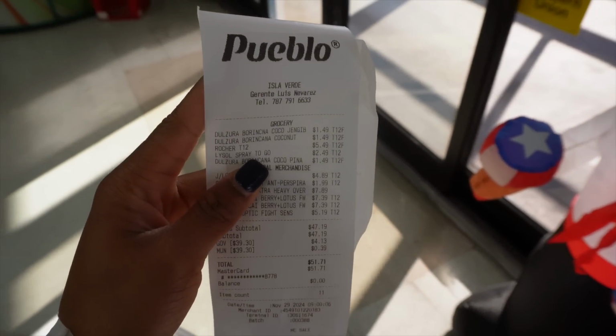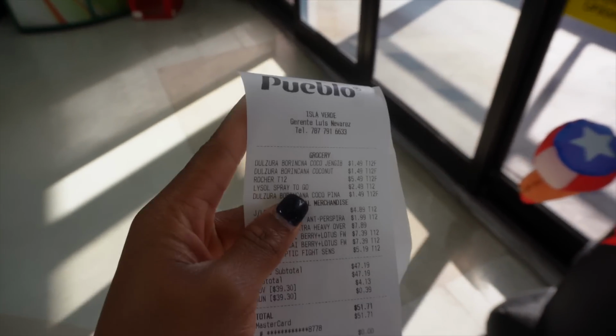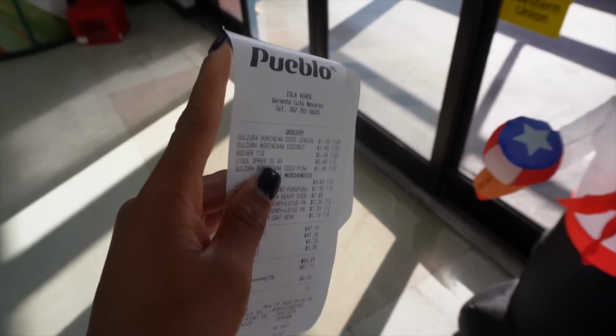But yeah, we're at Puerto. I don't know if this is one of the more expensive supermarkets, so if you're from Puerto Rico or you've just been here long enough to know, let me know.